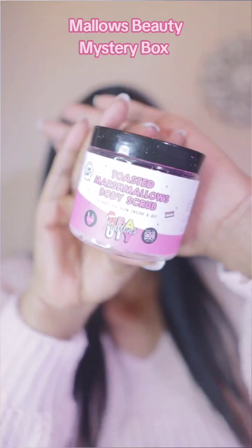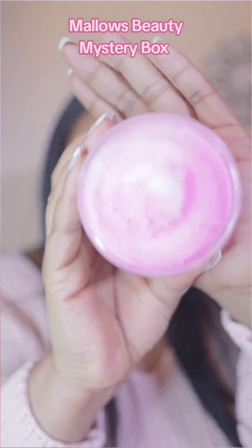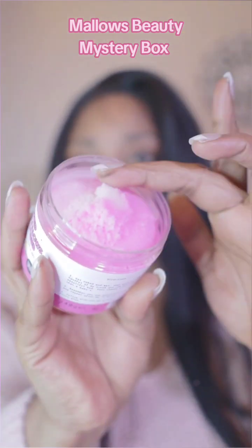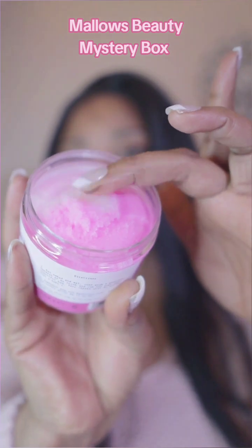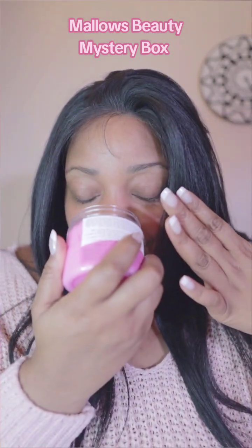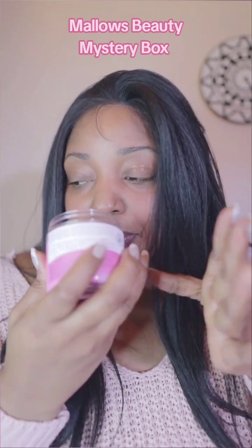Okay, and the next one we have, what do we have here? We have a toasted marshmallow body scrub. Living, yes. I don't have one of their scrubs yet, but I'm super excited about trying this. And this is the toasted marshmallow. Oh my gosh, that is amazing, guys. Wow, that smells divine. And it's so thick. Oh my days, I cannot wait to use this. Seriously, their products just smell so freaking good.